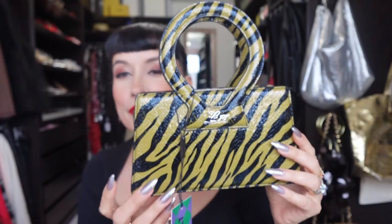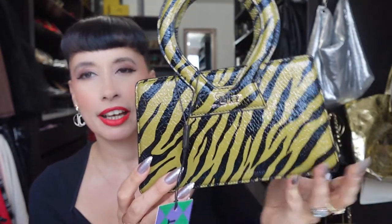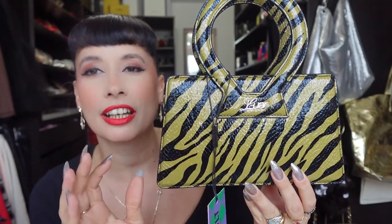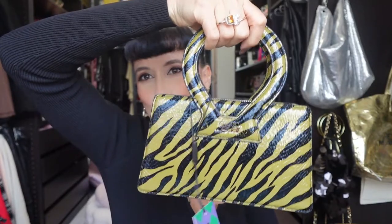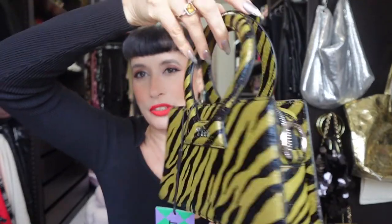And this is a very small size bag, maybe like a clutch, with this beautiful zebra print, and then a beautiful green, yellow, greenish, olive colored, yellow, greenish color. How pretty. I love the handles, how beautiful. And it's a very cute bag, in my opinion. It's not very big, as you guys can see. It's more like an everyday clutch bag.